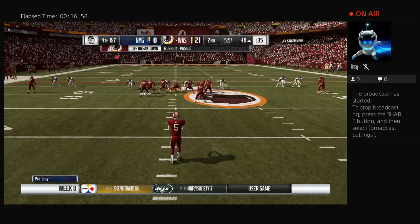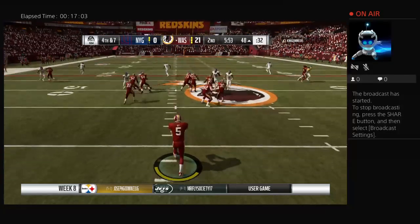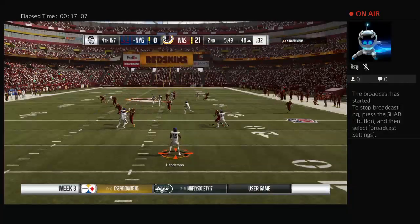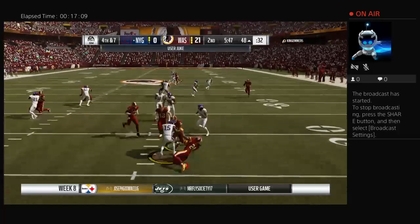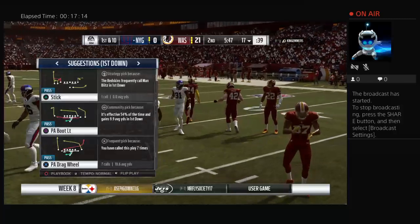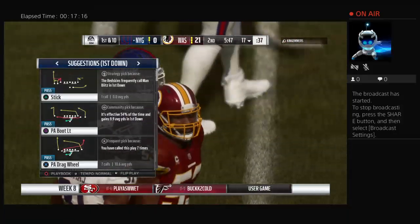Incomplete pass. One of these quarterbacks going to learn. You don't get extra points for how hard you throw the football. They only punted twice in the win last week as he gets this one away. Able to slither by. 31 yards on the punt there. And it'll be Giant football, 1st and 10.